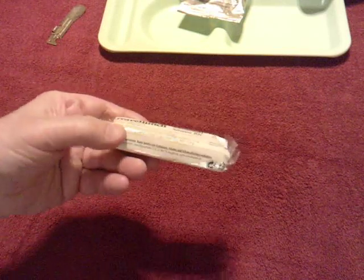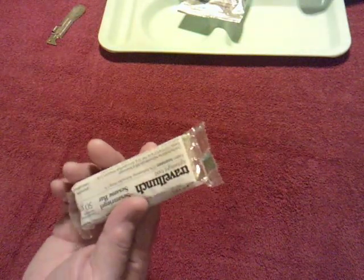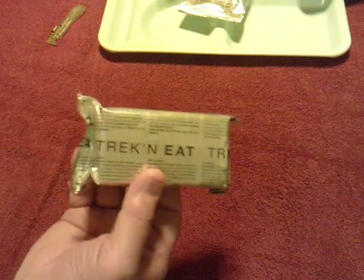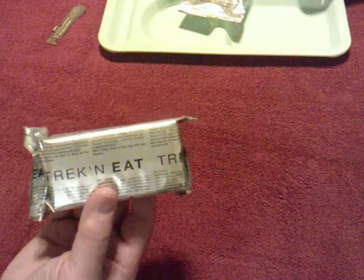Sesame bars. Three little thin ones that, if it's like the rest of them, are glued together so much, it's going to be one big fat chunk. But I love these things. They are delicious. Again, from Travel Lunch. I don't think that needs a whole lot of explanation. Panzer waffles, tank creds, big old thick hard crackers.